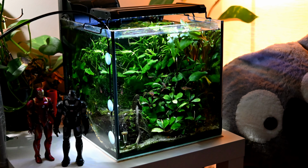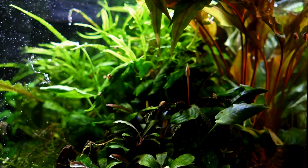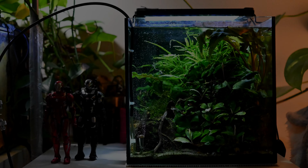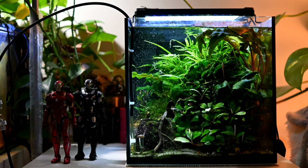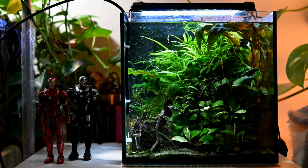While I harbored no animosity towards such setups, having dabbled in them myself in the past, my personal journey has led me to a profound appreciation for the benefits of CO2 injection, meticulous fertilization, and optimal lighting in cultivating a high-tech aquatic environment. My reservations regarding low-tech tanks stem from their sluggish plant growth and persistent struggle to combat algae infestations. However, I acknowledge that individual experiences may vary, and if one can maintain a low-tech setup effortlessly, I commend their prowess.